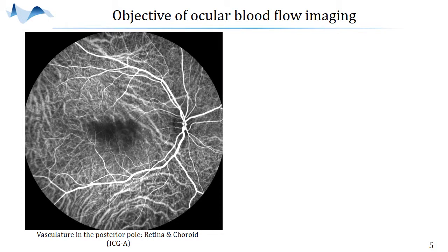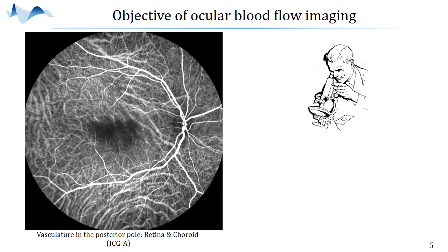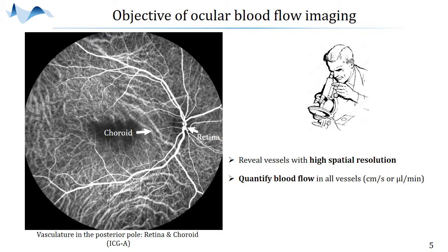So the ideal ocular blood flow imaging instrument should be able to do the following things. First, it needs to be able to reveal both the retinal and choroidal vasculatures and all of the vessels, which means a high spatial resolution. A second criterion is the ability to quantify blood flow in all vessels in physical units, so either the velocity in centimeters per second or the blood flow itself in microliters per minute. And finally, it would also be very important to measure the pulsatile variations of blood flow, which means having a high temporal resolution.